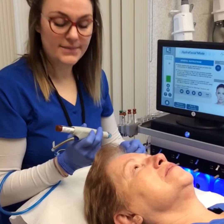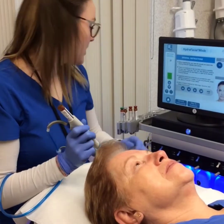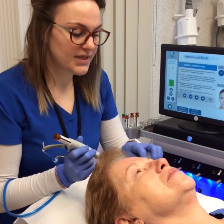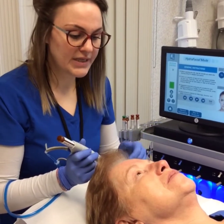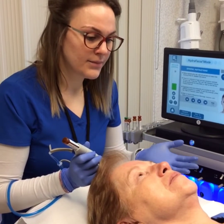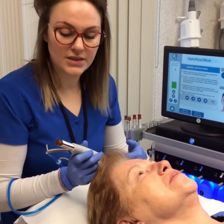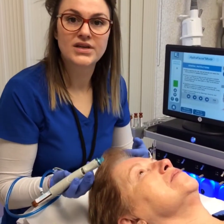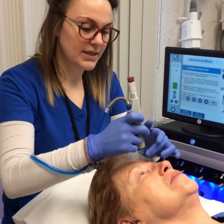So here we are at step 2 with our chemical peel. This is a 7.5 glycolic, 2% salicylic. What that's going to do, it's going to further keep exfoliating. It's going to start flushing out the pores. It does start moving all of the dead skin cells and sebum around. HydraFacial has different tips for different types of penetration. This is the chemical peel.